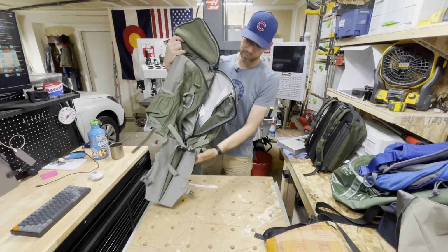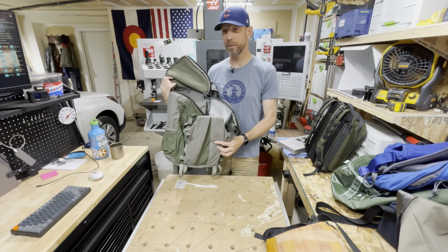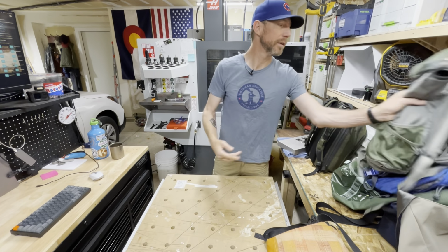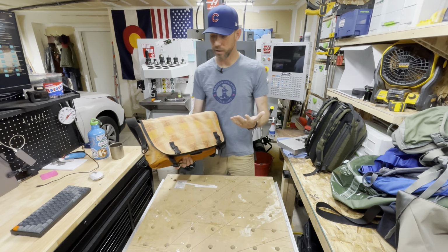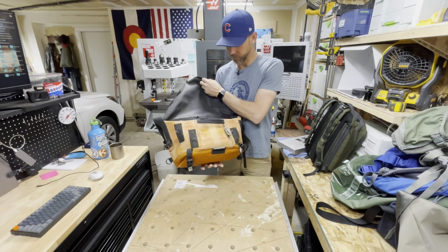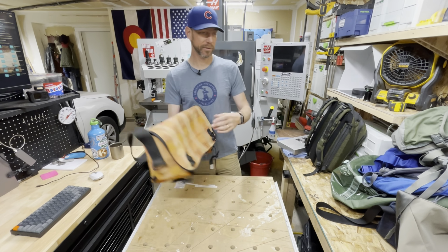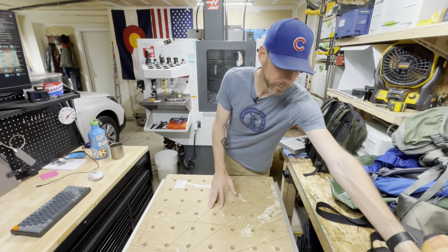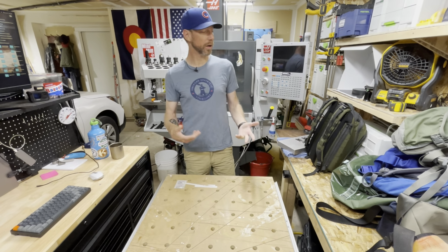My Mystery Ranch Sweet Pea, which I've had for a long time, probably since 2010, 2011, something like that. Really, really great bag. And then a custom handmade Timbuktu, which I actually have done a YouTube review on. That's kind of a media bag for me at this point. It's a big old bulky laptop bag from the days when laptops were a lot larger and bulkier.